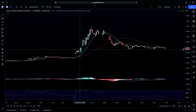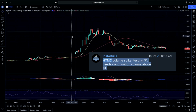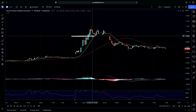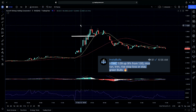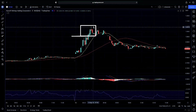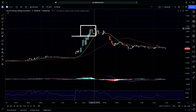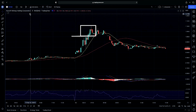We broke out from $1. We mentioned we were trying to break above $1, and as you guys can see, we did break above $1 here. Continued on into higher highs, and we broke out about 9% here up to 1.09. A very textbook breakout that we had in the Insibles room out the gate, and mentioned at about 1.08 that we were no longer alerting this. Again, very high risk, take profit, making sure that we did stay green, and sure enough, continued on lower from there. So again, a nice textbook breakout here with HYMC.